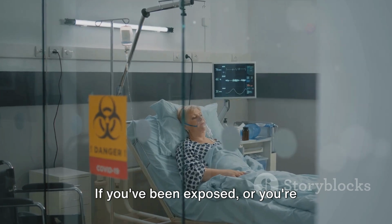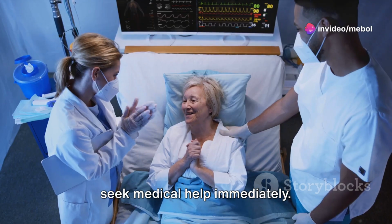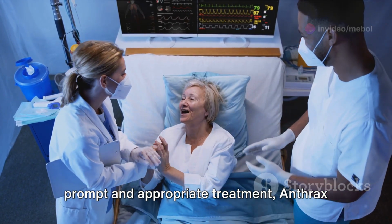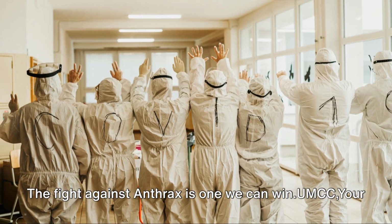If you've been exposed or you're experiencing symptoms, don't hesitate to seek medical help immediately. Despite the severity of the disease, with prompt and appropriate treatment, anthrax can be overcome, so don't lose hope. The fight against anthrax is one we can win.